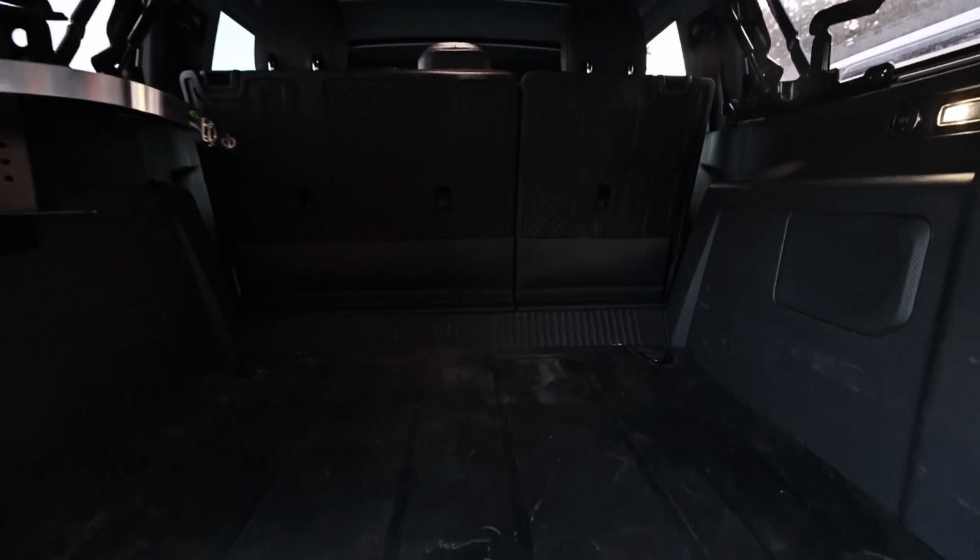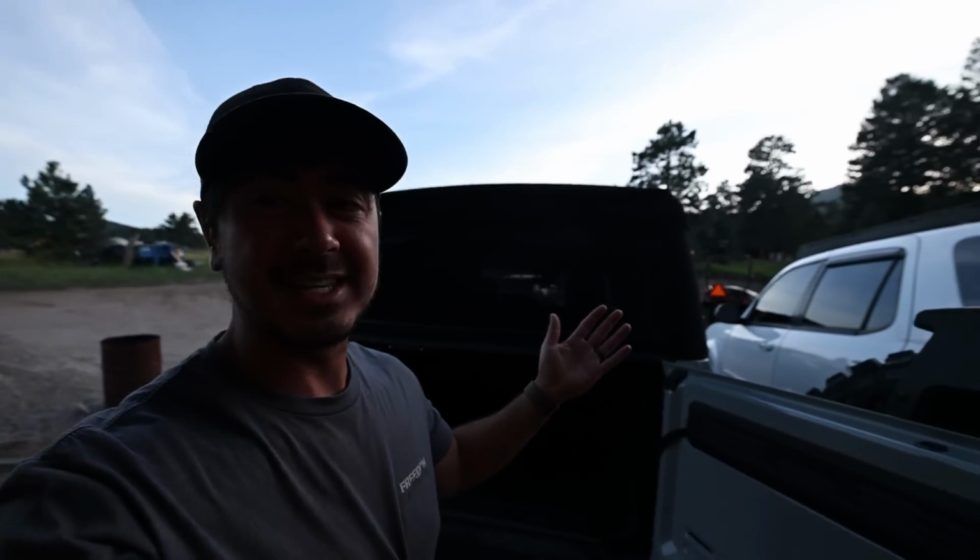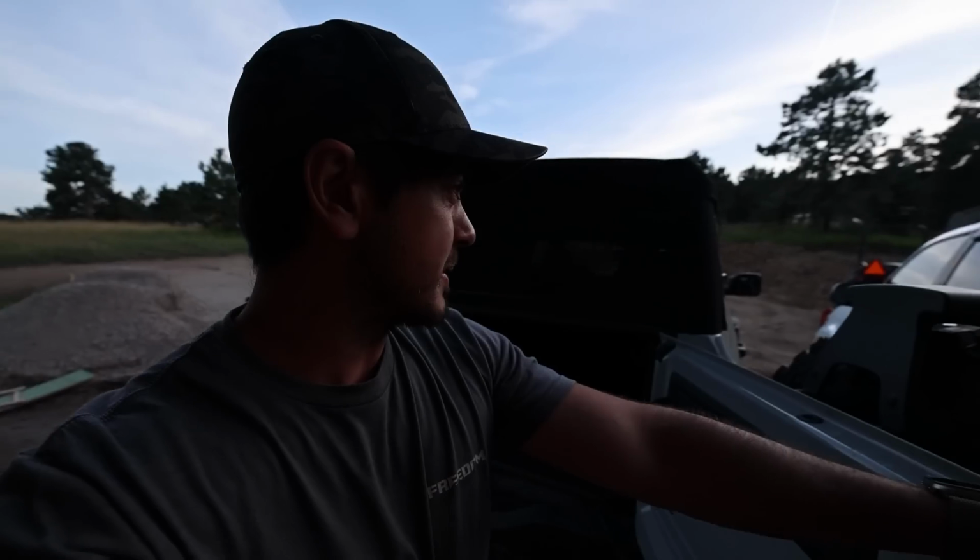Got some room back here, but nothing too wild. So yeah, Bronco, think it's sweet. I'm gonna say hi to the family real quick, and then I will do a quick comparison to the RAV4 just because, and the Sequoia, just because before I completely lose light.